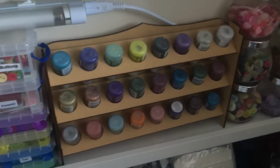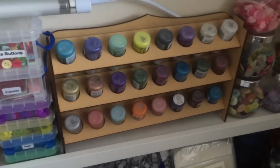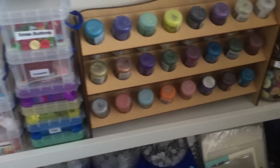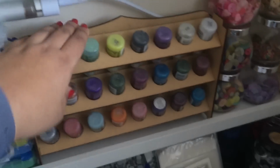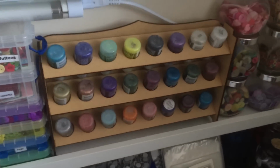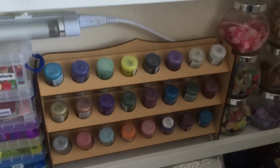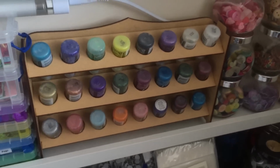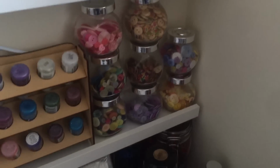I had a smaller storage. If you go back to my previous videos, you will see I had a smaller storage, but obviously I've got lots of colours, so I needed this one. This comes flat packed, so you have to assemble it, and if you've got wood glue already, it's perfect. You can assemble it in 10 minutes, but then it needs about an hour to dry, I think. I've got my buttons all stored here.